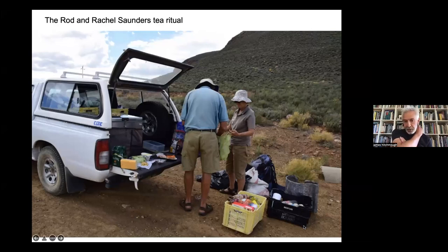Sadly, they were murdered by some Islamic State wannabes in 2018.